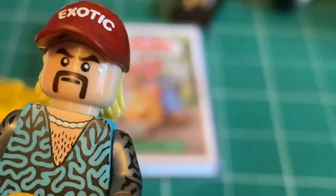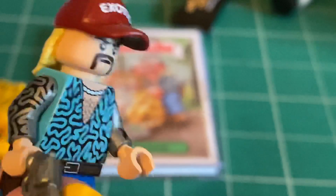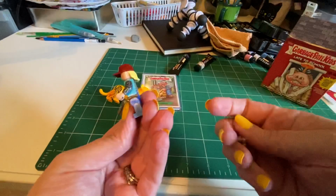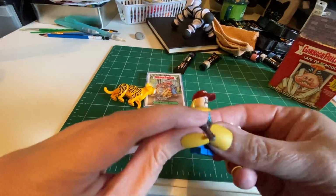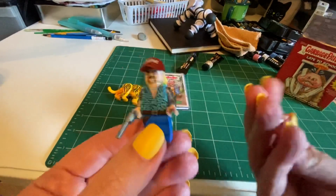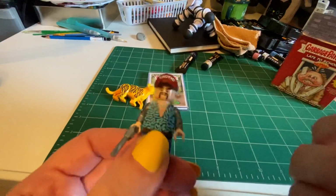And he even has his little piercings, which, let me see if I can get in there so you can see his face. Yeah. He's pretty funny. You see his chest hair and his necklace there too. It's really pretty funny. But yeah. So I had to get him. You know, I don't know if I've mentioned it before, but I'm a Lego minifigure collector. So when I got this, I thought, oh my gosh, I really wish I had a full-size Lego tiger to go with it.